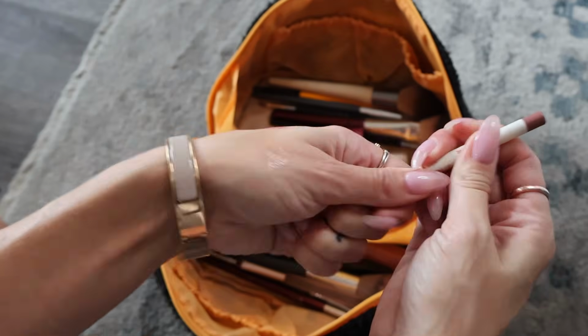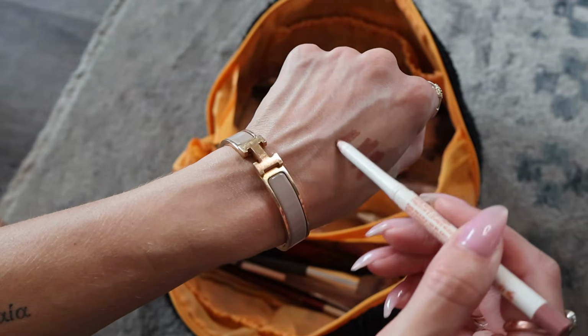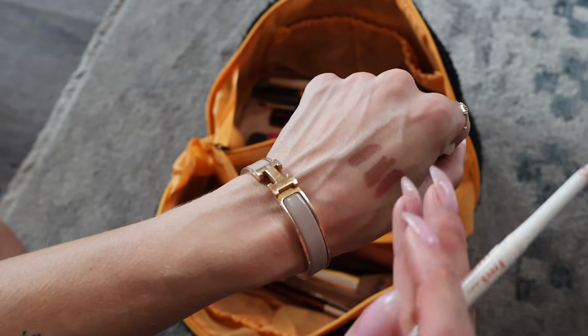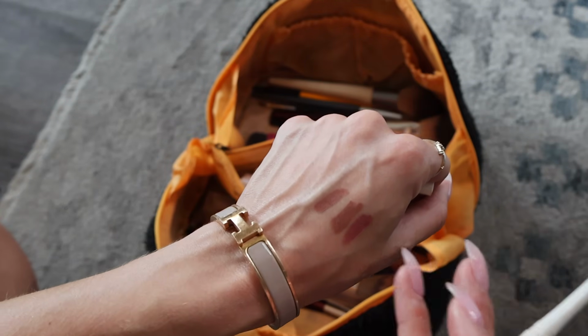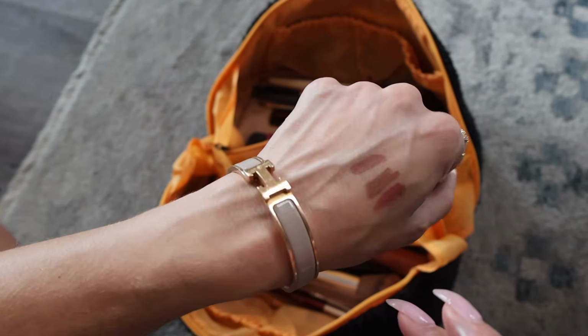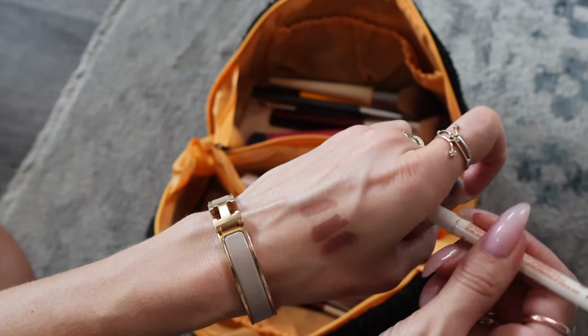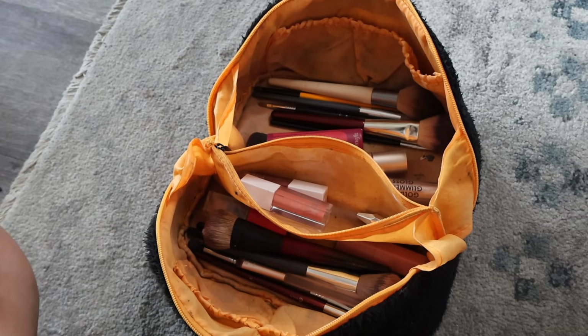And then also a favorite of mine from Freck, this is the 03. I definitely want to have a lip liner in my makeup bag that I don't have to sharpen, even though I always travel with a sharpener, but if I just have it in my purse or I just need something really quick. Ooh, how are my veins for my nurses out there? I always get comments on that. But so Freck 03, again, I just repurchased this one. It's a favorite, so I'm sure that will be going in my travel bag.